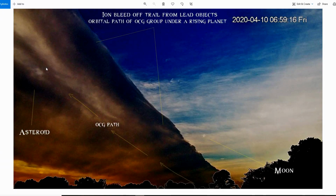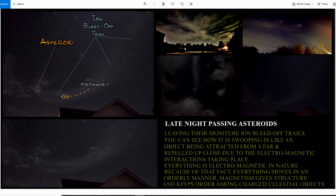There it is again. See, it's moved on. It's not just a hole through the cloud. It's an actual object, and that's its trail. It's a bunch of objects actually. It's just one of the smaller ones. It's one of the planets up close above.